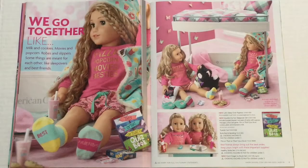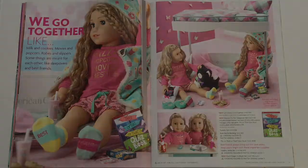We go together like milk and cookies, movies and popcorn, robes and slippers. Some things are meant for each other, like sleepovers and best friends. So this is the new sleepover collection. They have the Let's Sleep Over pajamas that says pizza, popcorn, movies, besties, the Double the Fun sleepover set, and the Don't Forget to Brush set that are all new.